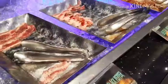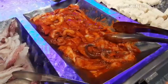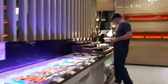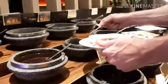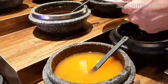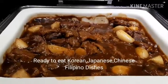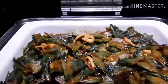So we have... They don't have any Kobe beef, do they? Ooh, what is this, man? They don't have the chili sauce, right? Which one? This one? Yeah, get a little bowl. We have ampalaya, love.